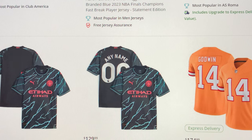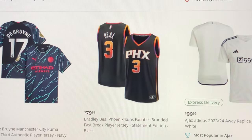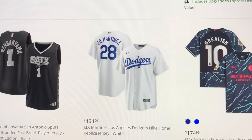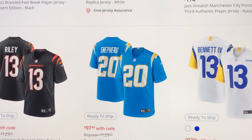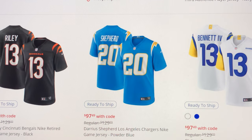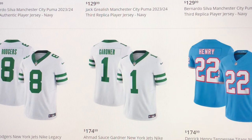You have the Chris Godwin, the creamsicle right there. Porter Jr. again in the champs jersey. Bradley Beal, the alternate Phoenix. Some other jerseys there. Number one draft pick. I cannot pronounce his name, so I'm not going to try. He's supposed to be a really good player, so I'm sure at some point I'll be able to pronounce it. But anyhow, we have more football, just player jerseys. Just a bunch of stuff, more soccer kits. Here we go. Here we are. All right.